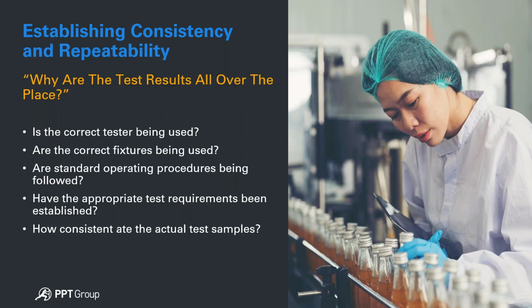And the next thing is, are there standard operating procedures being followed? Are all the operators following the same rules? One, nobody's touching the containers with greasy hands. We need to place these containers in specific spots. They're not offloaded and so on. Everyone follows the same rules for each sample tested. And again, that enhances your testing environment.